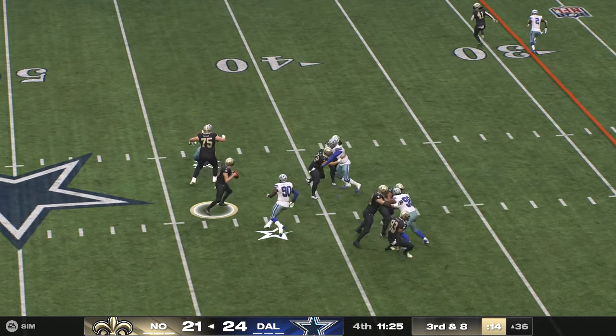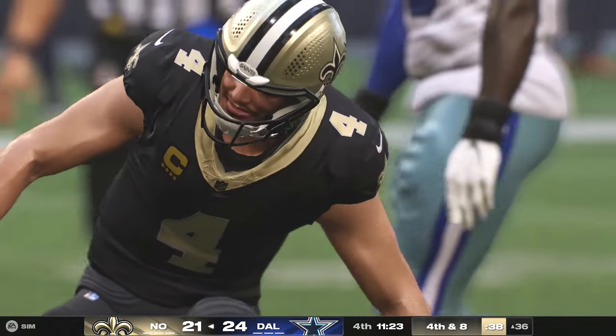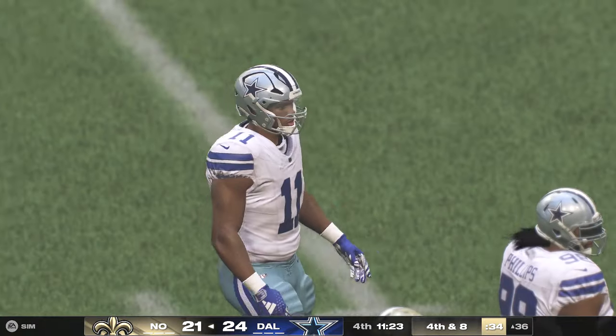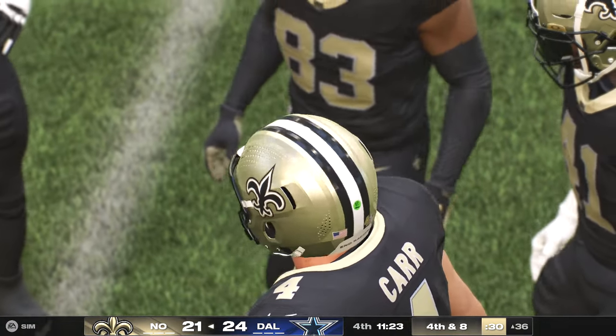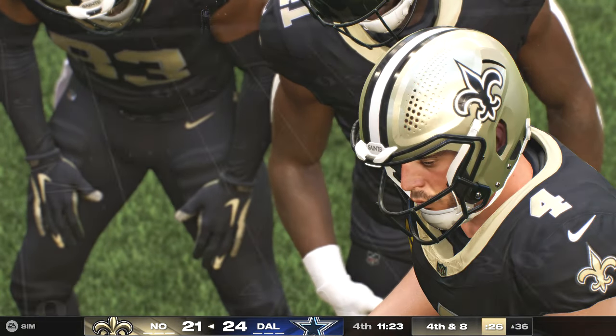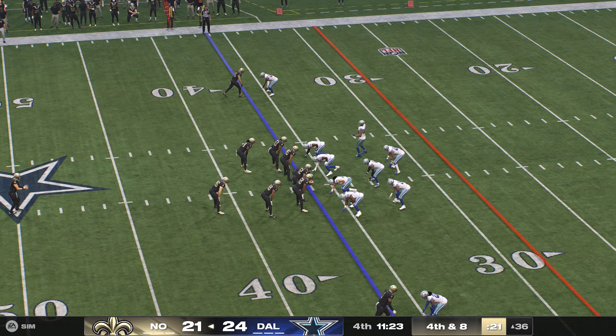Carr working out of the gun. He'll be forced to just throw that one away. It's incomplete. I know this play results in an incomplete pass, but I think this is a really good job by the quarterback. His clock was going off. He felt that rush. He had no immediate target to go to with the ball. Instead, throw it away. Don't take the sack. Live for another day.